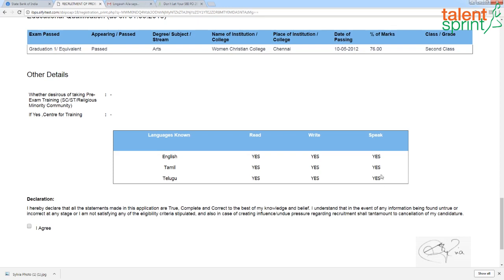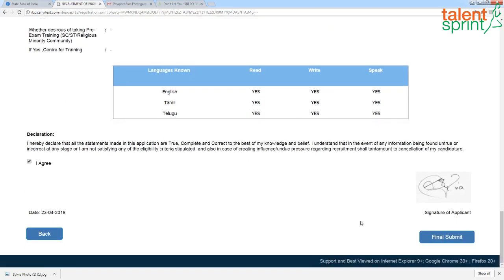I understand that in the event of any information being found untrue or incorrect at any stage, or I am not satisfying any of the eligibility criteria stipulated, and also in case of creating influence or undue pressure regarding recruitment, it shall tantamount to cancellation of my candidature. Click on I agree, and then we're going to proceed further and click on final submit.